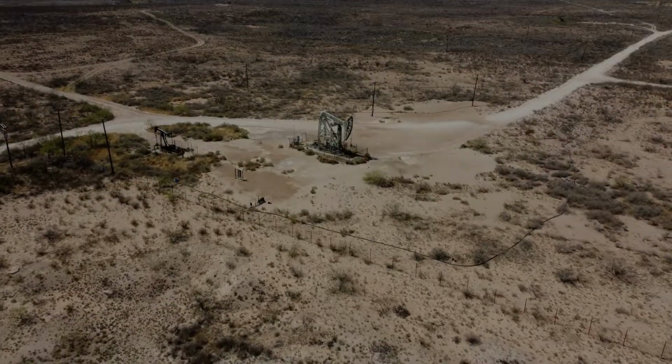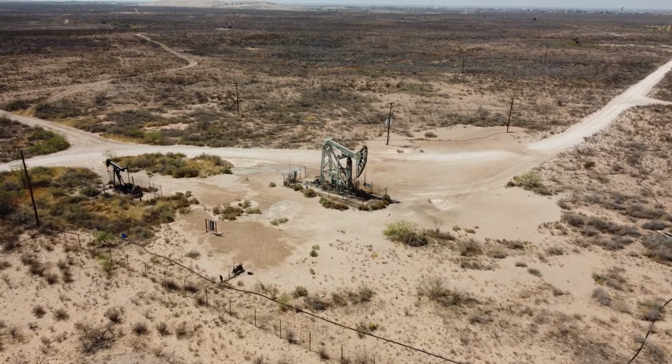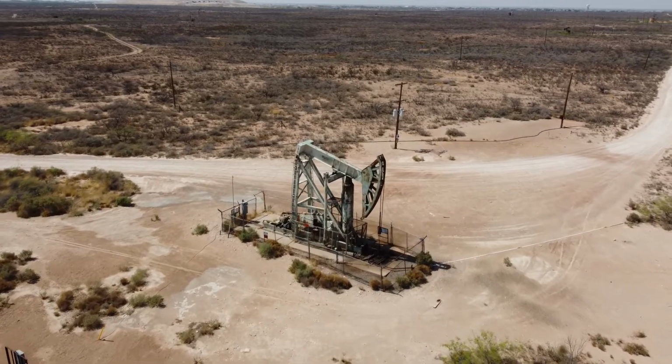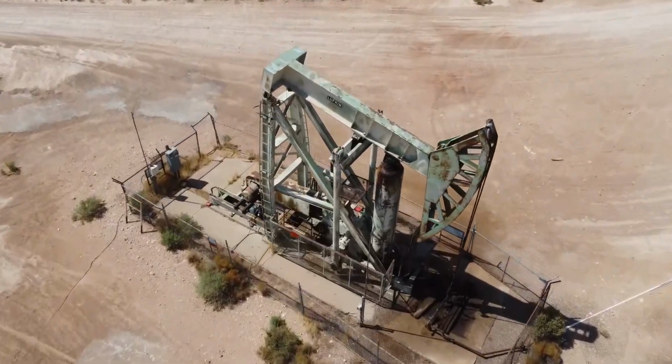Oil. The whole world depends on it. From creating plastics, to generating electricity, to powering our cars, the world consumes tens of millions of barrels of oil a day. So what does just 1 million barrels of oil look like? Well, how about this?